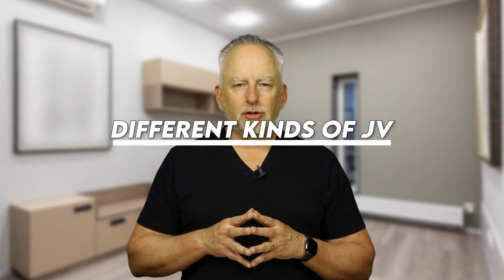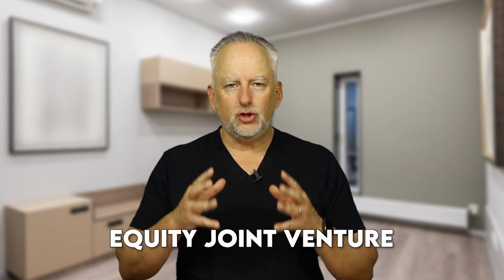So what are the different kinds of joint venture structures? Well, probably the most common kind is what's called an equity joint venture, where everybody gets a specific piece of the pie. Let's keep it simple and say there are 3 people involved in a joint venture deal. Each person would get 1/3 of the equity in that deal unless you otherwise negotiate things. So it's very, very simple to split up the equity between the joint venture partners.